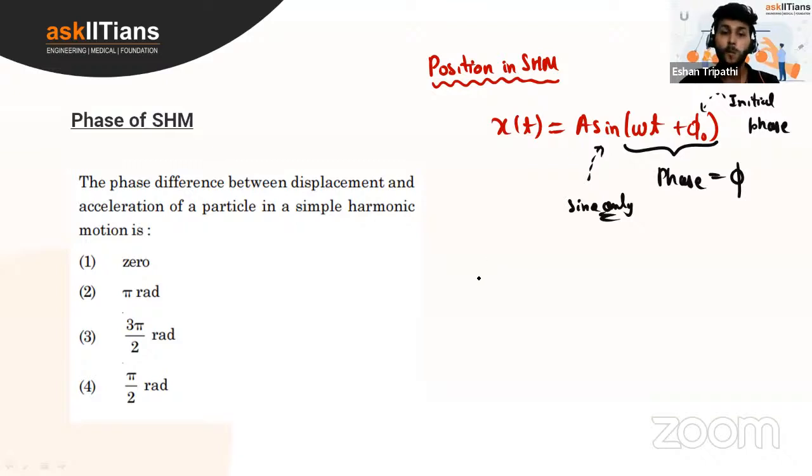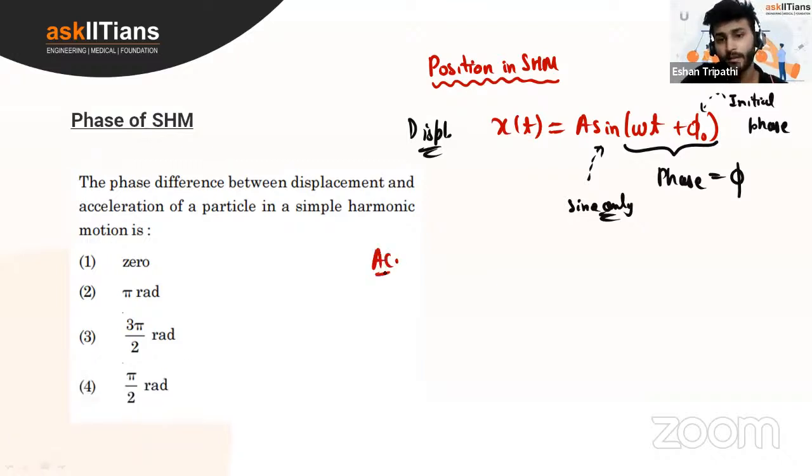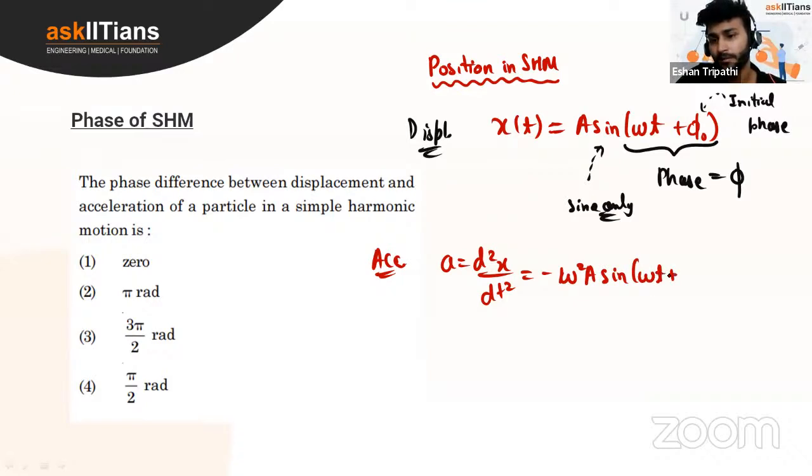Okay. Now they're asking what is the phase difference between displacement and acceleration. This is the displacement equation. But how would you write acceleration? By differentiating it twice with respect to time. You guys know that? Acceleration is the double differentiation of position with respect to time. If you do it, it turns out to be minus omega square A sine(omega t plus phi naught).